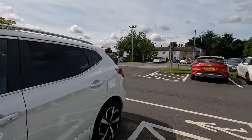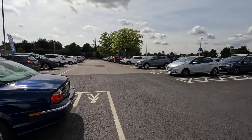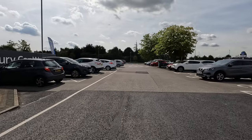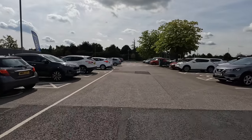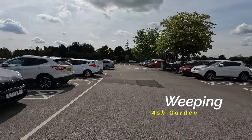There's a couple of bits here that we've not shown you as well. On the far side of the car park, you can see lots of trees straight ahead. You've got the Weeping Ash Garden, which was planted by one of the original Bent family. You can go and have a look all around there.